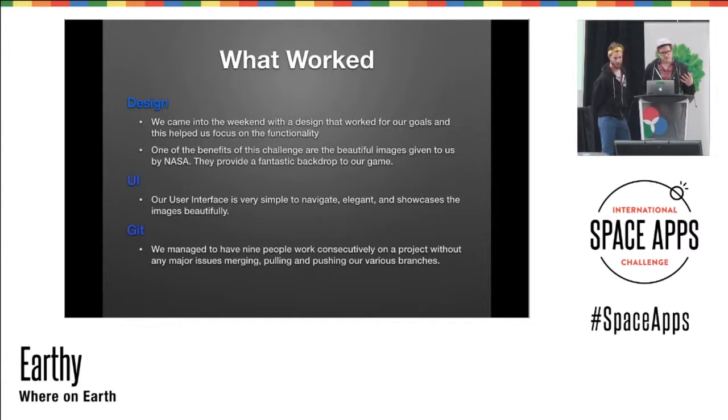What worked for us, we came into the weekend with a great design thanks to the 2 or 3 guys that were working on our design stuff. And also, we had the benefit of having these beautiful images given to us by NASA, and they provide a great backdrop to our game, which we'll see in the demo. Our user interface is really simple to navigate, it's elegant, and it showcases the images that we have really well.